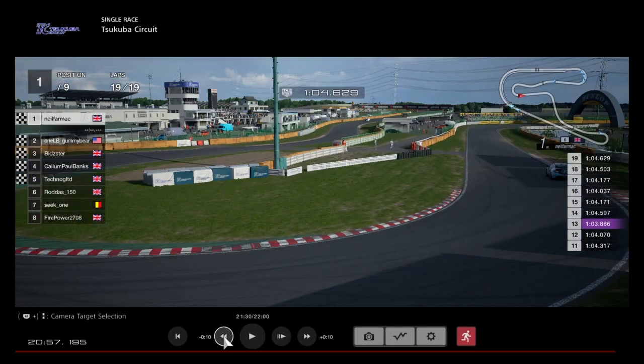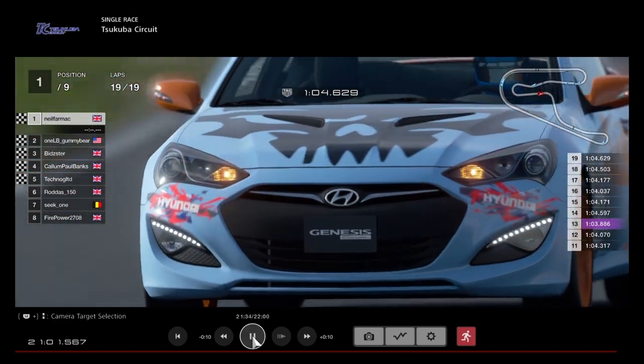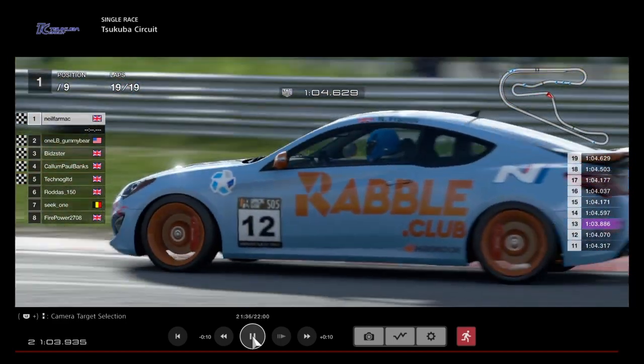As we come back from that then, there is your winner, Neil Farmack in the Hyundai. There he is. Oh, that's a very zoomed in view there. There we go. There's Neil Farmack in the Rabble Club car.